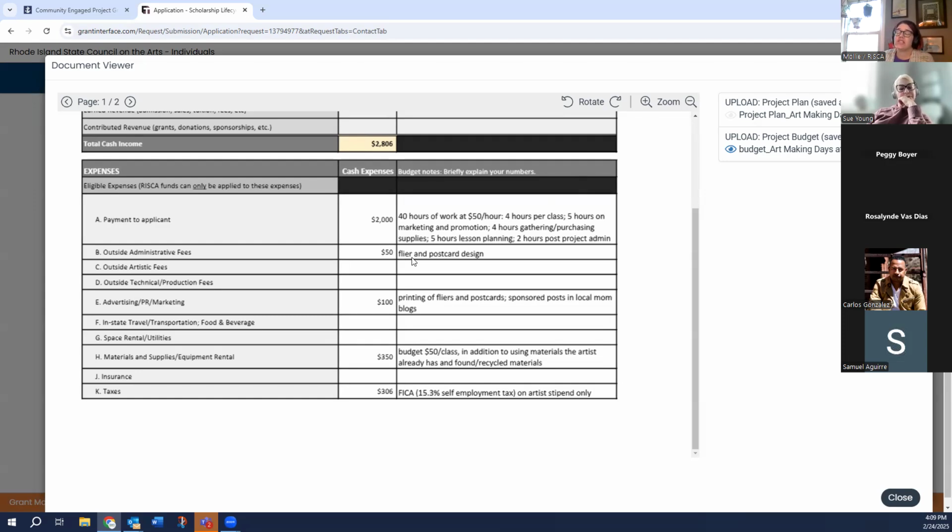Outside administrative fees. So I know I should never, ever graphic design a flyer or a postcard. I know that about myself. I also know I have a friend who would do it for $50. I'm going to pay that friend $50 to do it. That's underpaying them, but I know they will, and I know they won't spend very long on it because of what it is, right? It doesn't need to be a work of art. It just needs to be something more visually appealing than I would do myself. We joke about what happens when I design graphics at RISCA. It's not good.